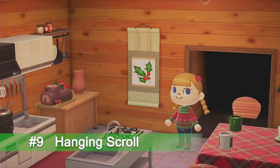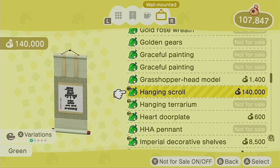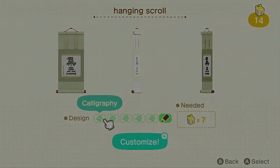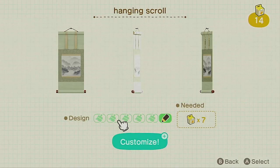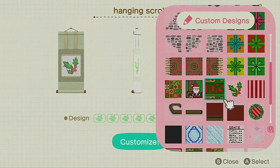We're starting to get up there on the list. Number 9 is the hanging scroll. The hanging scrolls are the most expensive item at 140,000 bells, and it comes in the green, brown, pink, blue, and purple. These are a difficult item to get a hold of, probably because they are pretty expensive, but if you do, they come with a few inherent patterns, and then you can customize that middle square. There are a lot of different styles that can be added.